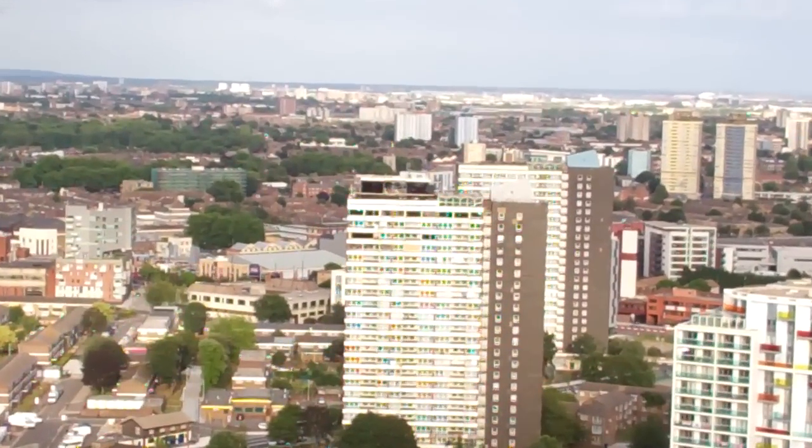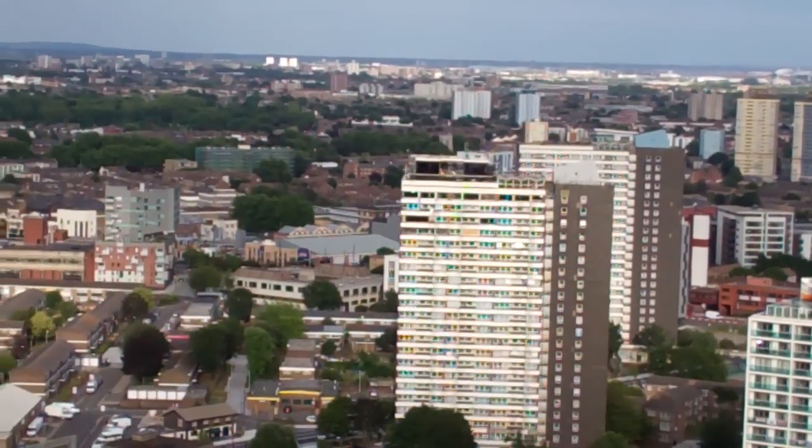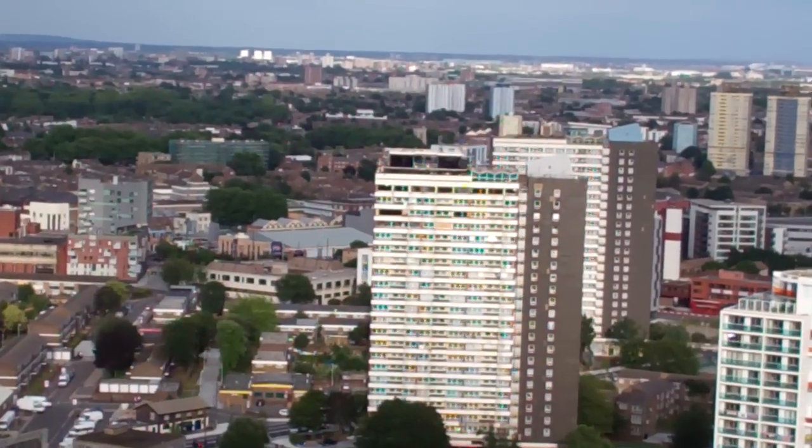So on top of that lovely council block is BBC News. Simply because it has a nice view.